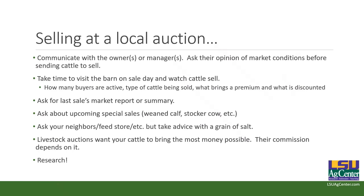Livestock auctions want your cattle to bring the most money possible. Their commission is dependent on it. That's one thing that I think most producers get wrong. You visit with any cattle producer, they'll say, "Oh, don't sell at this barn; they'll cheat you, and they get horrible prices." Well, there is variation between barns week to week. I can attest to that. But these local livestock auctions want your cattle to bring the most money possible, because that commission that they're charging you is based on those sale prices.